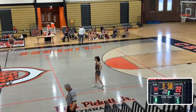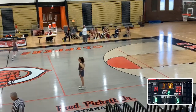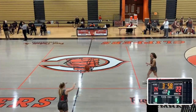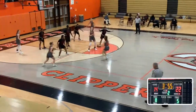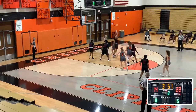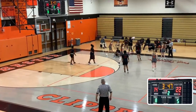Here comes a substitution for Penncrest. Number 2, Lala Kirchie. So the Kirchie sisters are both on the court. And Kira, the one that shoots, misses. Smith with good hustle, and that ball will go off her.